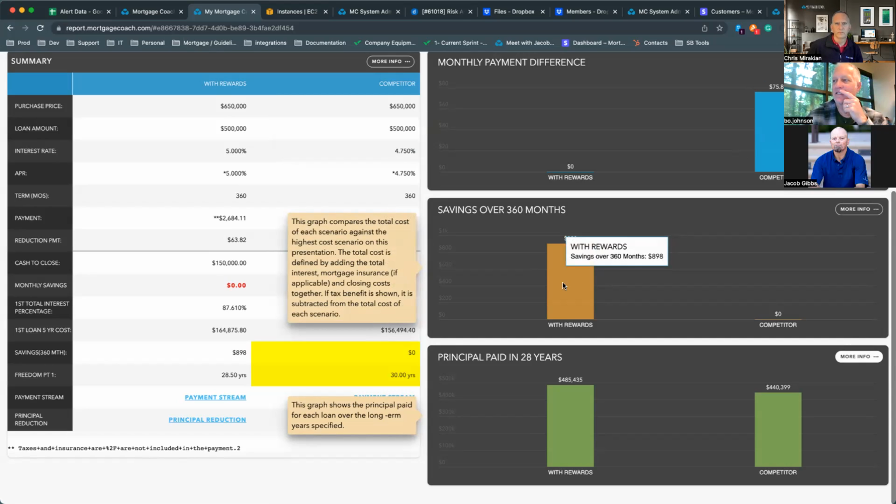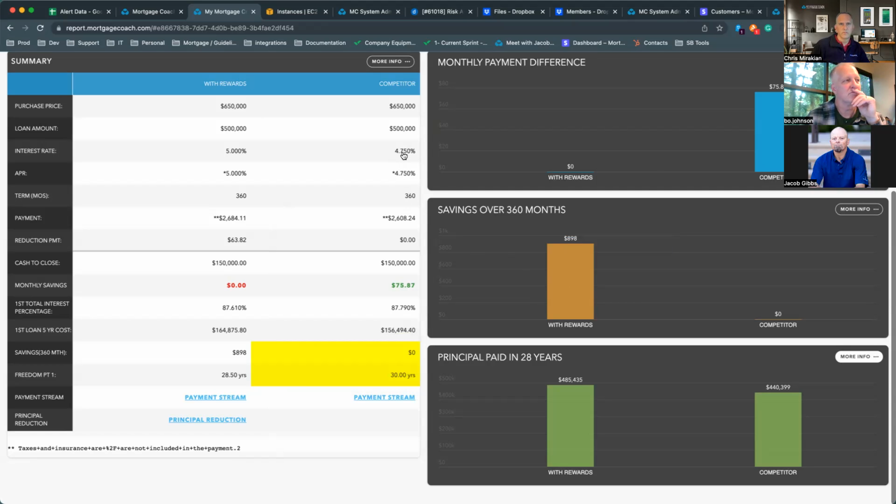Any suggestions on how to make it cleaner than having to go to two different screens? And so there's no way that we're going to be able to show it decreasing the effective rate. Correct. Yeah, we don't do that at all because of compliance. We're just showing the note rate and the APR based on a traditional amortization schedule.